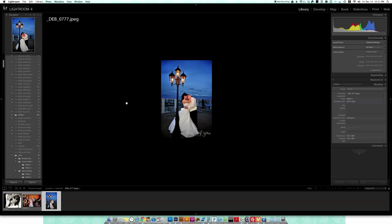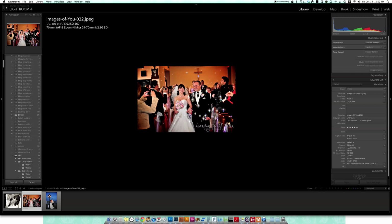I think even if her dress just came in front of the light post, so it was really obvious that they were the center of attention, I think that would make a huge, huge difference. But overall, that's a beautiful shot. It's canvas worthy. I really like it. So I think it's great. I think you did a wonderful job editing, and that's the only thing I would change about that. So let's go to this one.